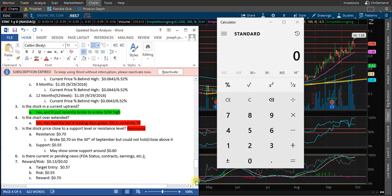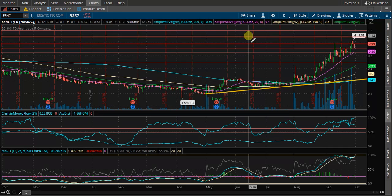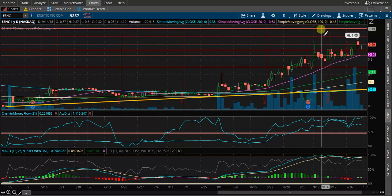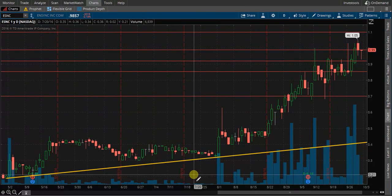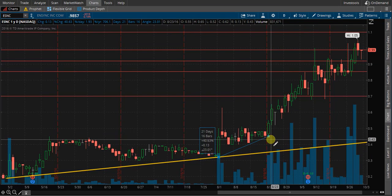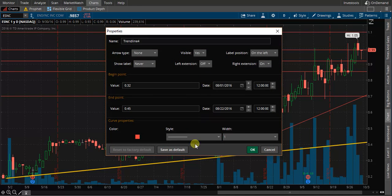Alright, and then briefly, is it a stock in an uptrend? Well, yes, it is. And this is where I'll break it down. It's in an uptrend to there, and this uptrend started here. Let me get these studies off. It looked like it was following the 20 SMA as well. And I already have the trend line here. So it's overextended over the trend line. But I'll run this as well, because this is when it really started to take off. Even then, it's still running high off of this trend line.